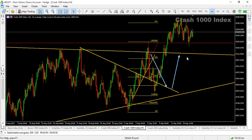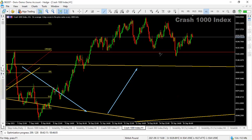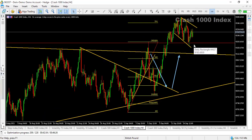So basically, what are we looking at right now on crash 1000? Let me go to the 1 hour to make this clearer. So this is what we have on crash 1000 right now. For those who might want to take a trade on crash 1000, one of the possibilities that we might end up having would be that price comes to break out of that flag.